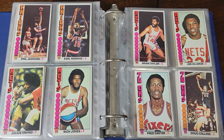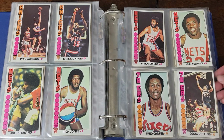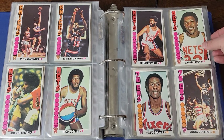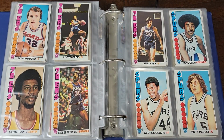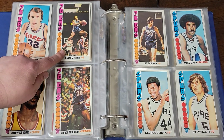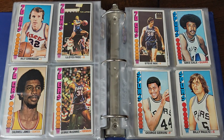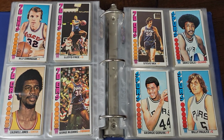The Nets were one of the few teams that came over from the ABA directly into the NBA. Here's Doug Collins. When I was a kid, he was an analyst during NBA games. Philadelphia 76ers, Billy Cunningham, he was also an announcer. Here's World B. Free, probably the second best rookie card in this set, I would guess. There aren't a ton of great rookies, but that is his rookie card. Lloyd World B. Free.